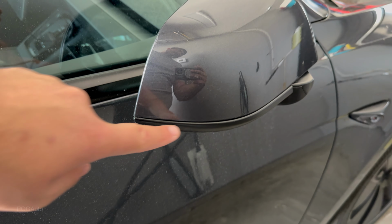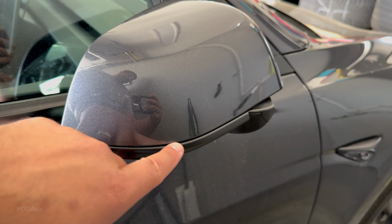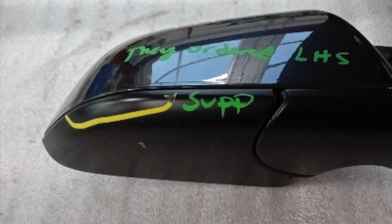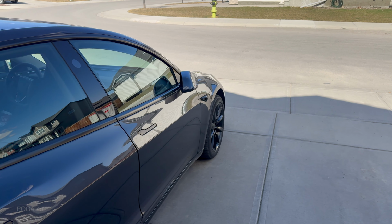In regards to why this mirror had to be replaced, is that there was a scuff somewhere here, very small amount of scuff, and that's the reason why they ended up replacing it. You can see it in this picture. So far, I am satisfied with the repair from Cosmos Collisions. The PPF installation also looks pretty good.